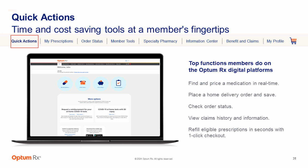On the top far left, you will see Quick Actions. By clicking here, you can see alerts, order notices, and reminders for things like renewing or refilling a prescription. With one click, you are able to check out, easily renew or request a refill from your provider, all from a mobile device, tablet, or computer. You may complete these common actions below in 3 clicks or less. Refill a prescription, track an order, price a drug, and view benefits and claims.